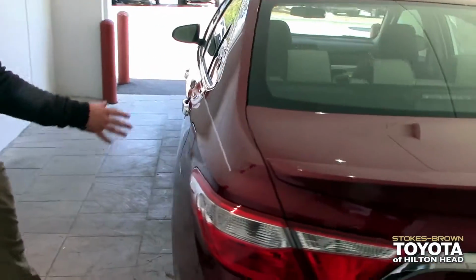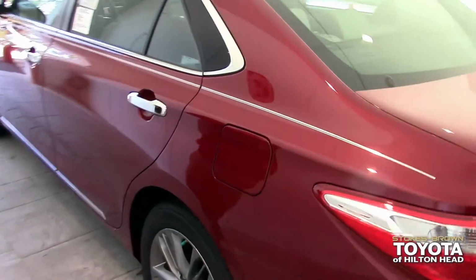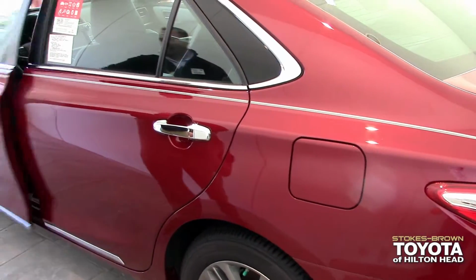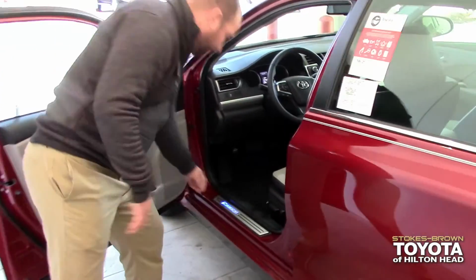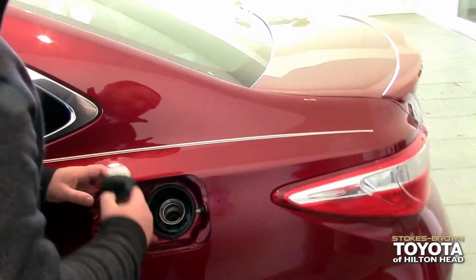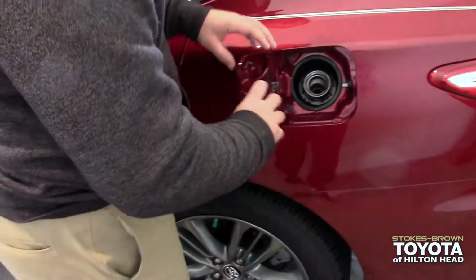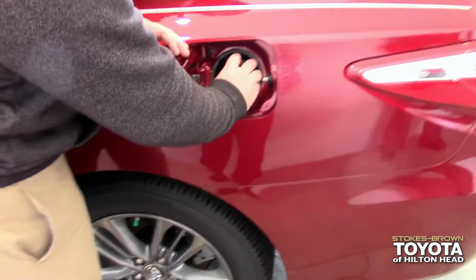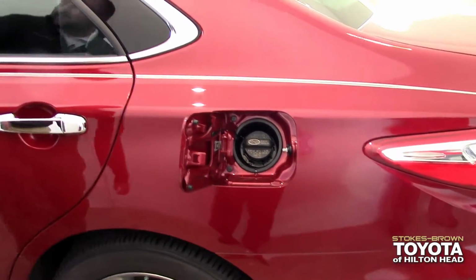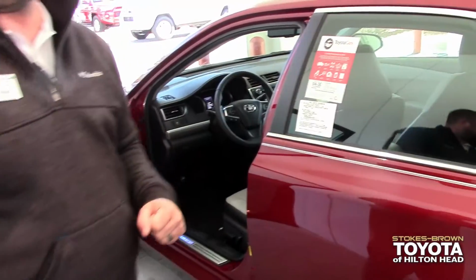Going to this side, another thing with fuel, the only way to protect your fuel is to have it where you can only release it from the inside. That's one thing that Toyota does quite a bit now. Pop it open, you can actually fill up, and you have a spot to put your container on. Another thing that I like to point out is to ensure that this cap is all the way on. If you do not click it one time, the check engine light will actually pop on.